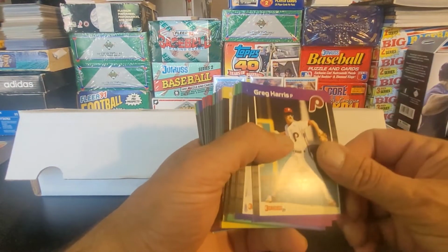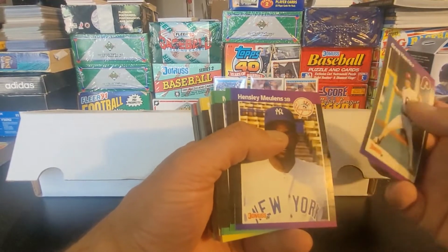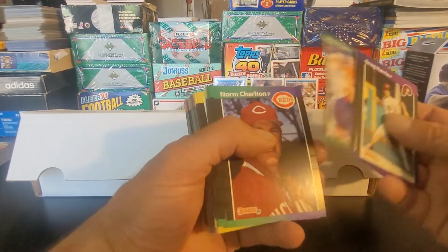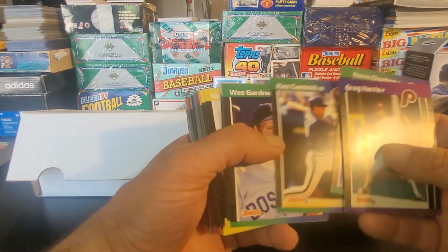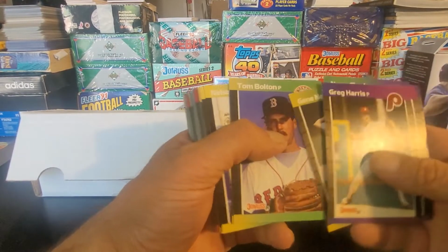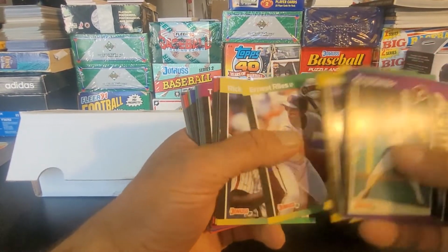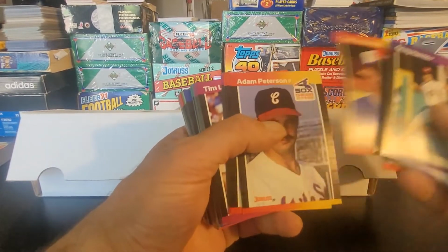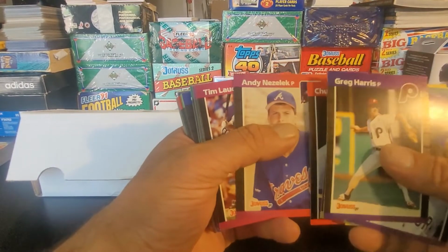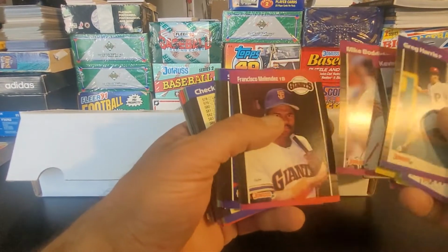All right, we're starting off with some 89 Donruss. Now, of course, we could find the Griffey in here. I doubt we will, but it does say commons and stars, so who knows? Norm Charlton, Caminiti. I doubt it highly, but you absolutely never know. Krim, Nezalek, Tim Loudner, Dave Valley, Kevin Brown, Brownie.